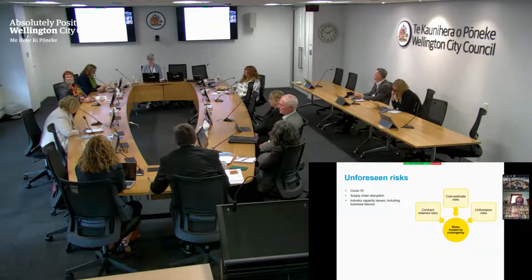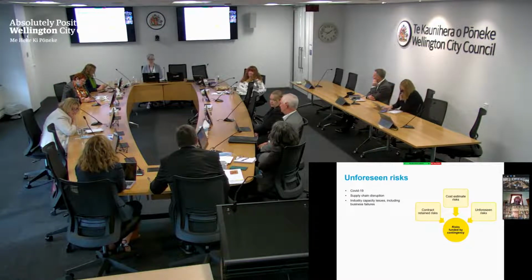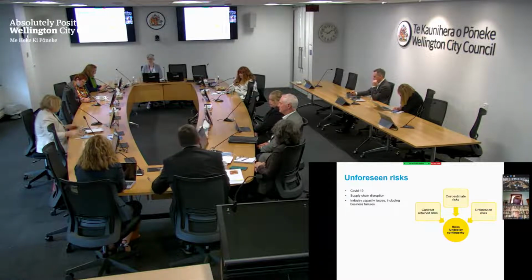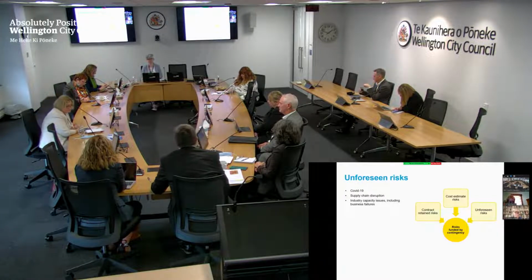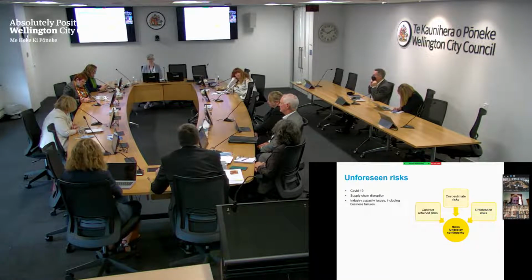The last one is the mystery box of what I've called unforeseen risks. So COVID-19, as Barbara explained, 2 years, lots of lockdowns. The impact of COVID-19, I think Nick will tell you that it's hard to maintain momentum on a building site where you're continually disrupted. So effectively you get a head of steam, then you're down, you're trying to get it back up, you're down. So COVID had significant impacts on the project, and no one anticipated those, to be brutally honest.